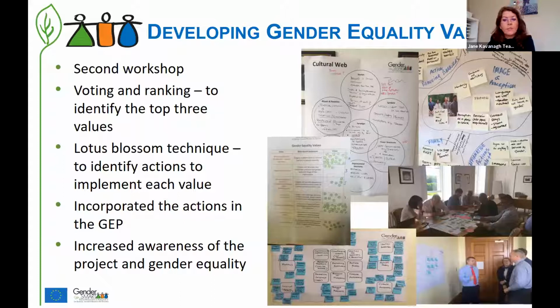So when we had agreement on the top 3 values, we used another participatory tool, the Lotus Blossom technique, which we had learned as part of our Gender Smart training, to identify actions to implement each of the values. And we've incorporated these actions subsequently in our gender equality plan. And taking this approach has increased awareness of the project and gender equality amongst our middle and senior managers across the organisation. And for us, these people are really key to mobilising and championing change.